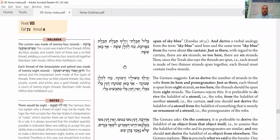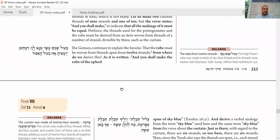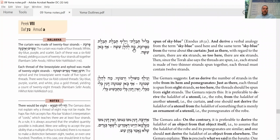Now, question: Why are you comparing the me'il to the parochet? The parochet was 24. We're actually going to see that in a second. It's made out of four different colors, so six times four. This one just says kelil techelet, so six times two. So the question is, why are you comparing this to the parochet?